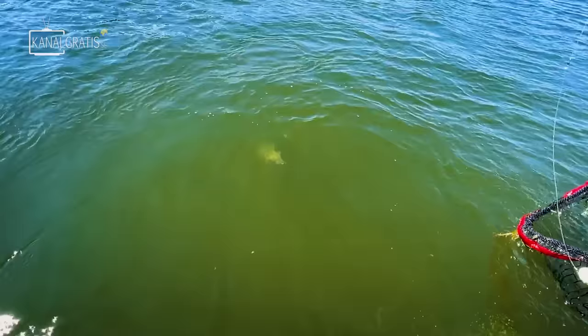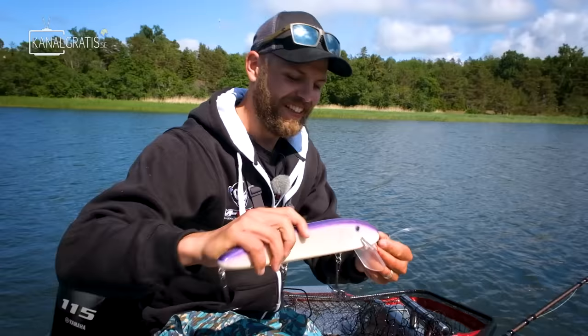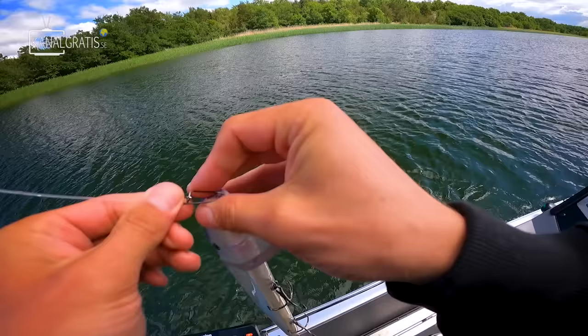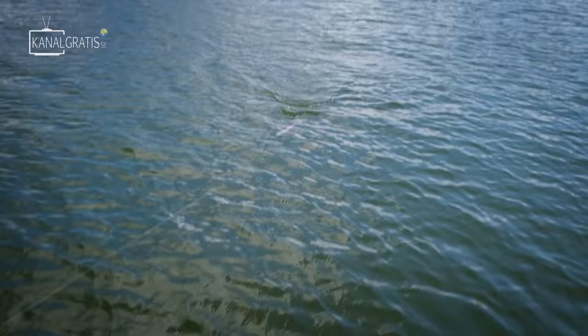So let's change baits, Mille. Which one are you going for? I'm going for the crankbait. Leaving the top choice for last. This one will be super, super fun to try. Let's see how it swims. First swim. Oh my god! You're gonna get so bit on that one, dude.